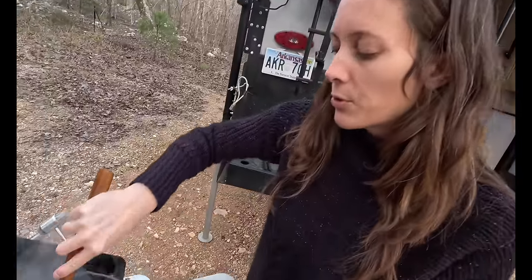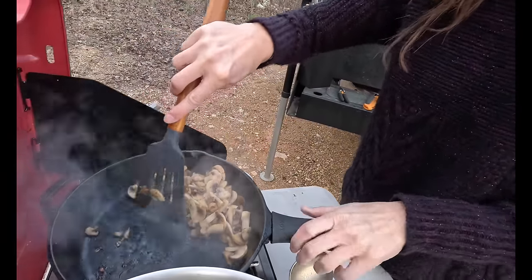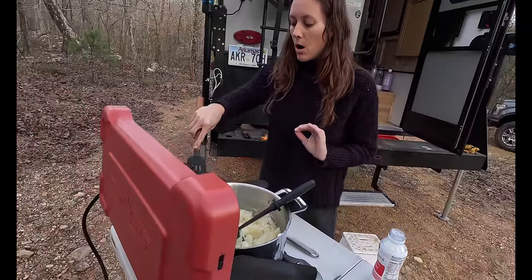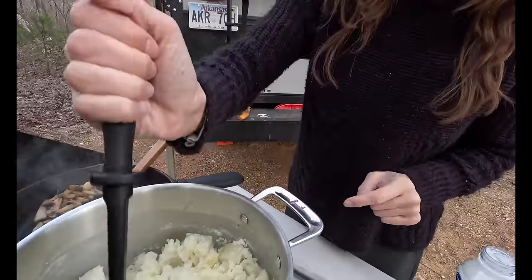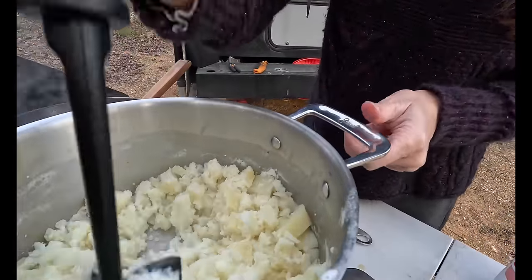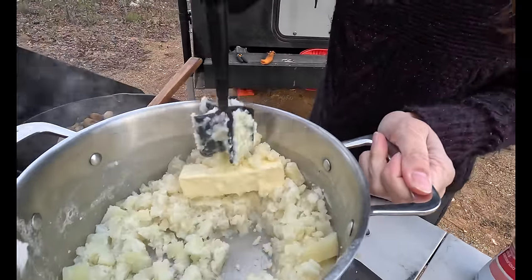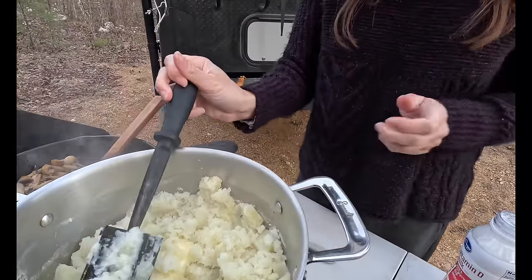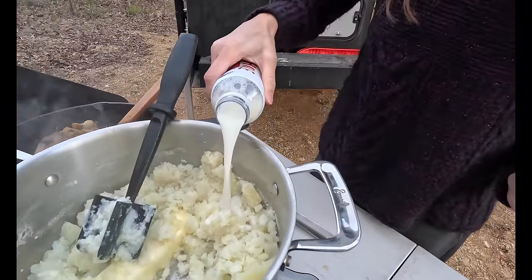Gosh. Looks like our mushrooms are done. So what we're going to do is toss those into the bourguignon and then let it simmer with the lid off. Also, my potatoes are done. So I just put a whole stick of butter in there. It's the only way to make mashed potatoes. And hopefully that will melt. No, it'll turn the heat on. I'm also going to add in some milk.